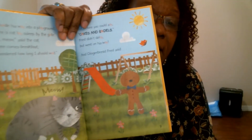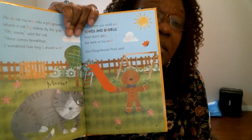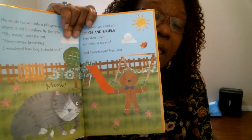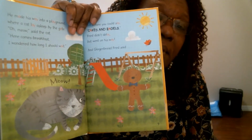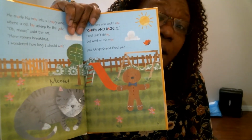So this is the cat lying down waiting for his breakfast because breakfast was taking too long. And what do you think? Where did he find the cat? Yes, at the playground. Look at the cat, one eye open, one eye closed. He's like, "I have my eye on you, baby."